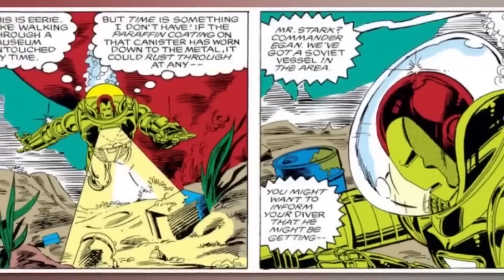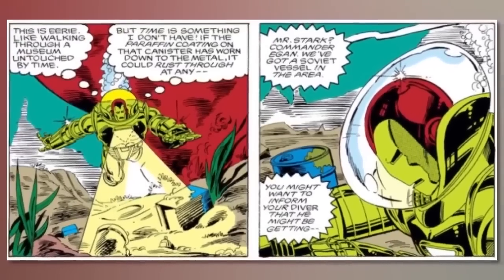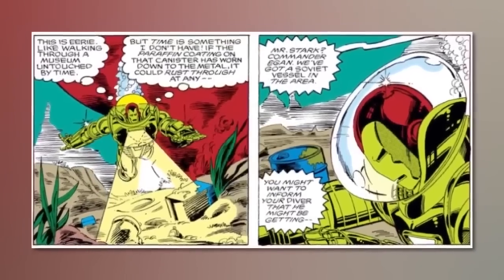Well, like I said, he doesn't use it too often, but also because he's wearing armor just inside another armor. You can imagine how uncomfortable that would be, and honestly, you'd think with those seemingly endless resources, he would just make one that just did everything. Check out the first Hydro armor in 1987's Iron Man number 218.